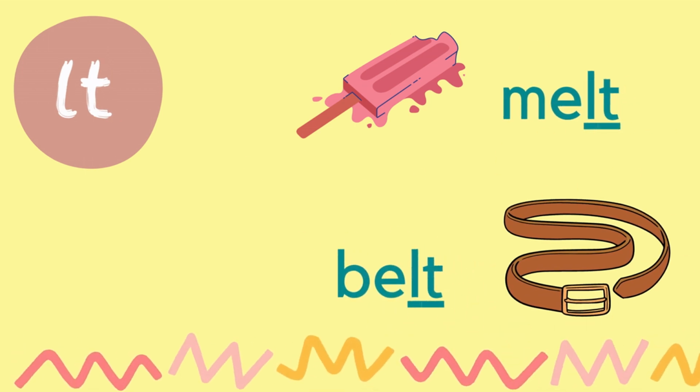The lt sound. This sound is found in words like melt, belt. Let's practice the sound lt. Ready? Lt, lt, lt.